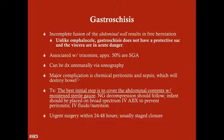The major complication of gastroschisis, as you can imagine, is infection and inflammation of the organs that are outside the body. So chemical peritonitis and sepsis, and those will destroy bowel. And that's primarily what we're concerned with, both with omphalocele and gastroschisis, is small bowel. That's going to make up the majority of organ that's outside the body. So chemical peritonitis and sepsis will destroy the bowel, and this is what we want to prevent.